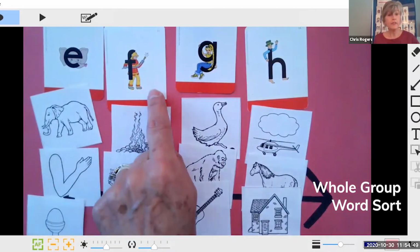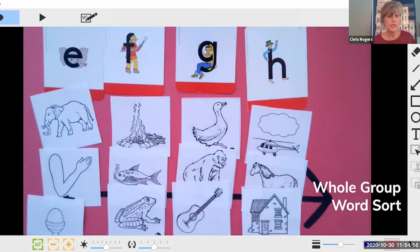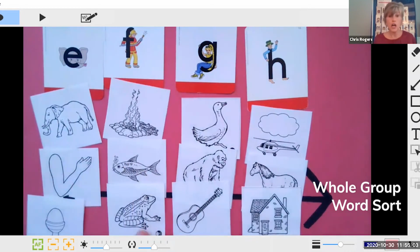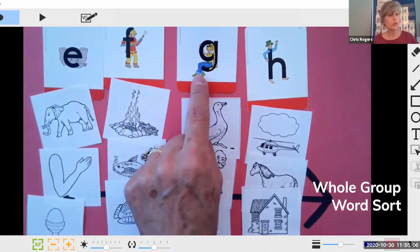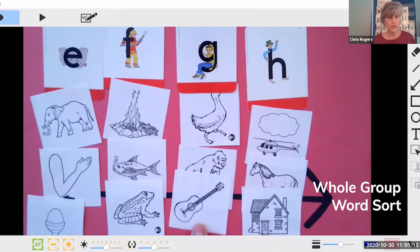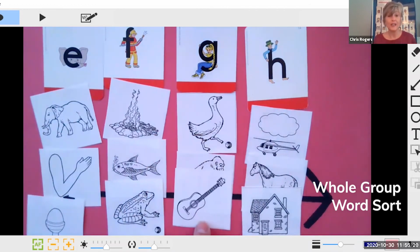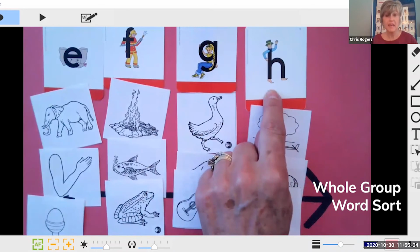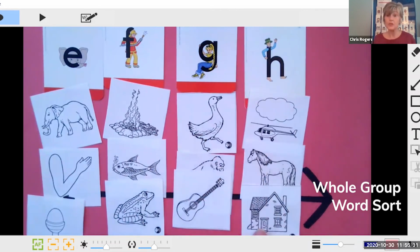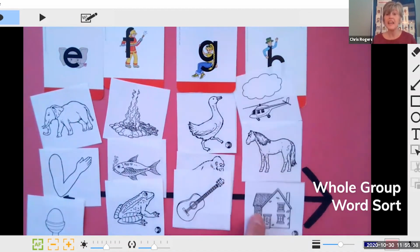Good. Firefighter Fred says f in words like fire, fish, frog. All right, you say it now. Firefighter Fred says f in words like fire, fish, frog. Next, listen. Golden Girl says g in words like goose, gorilla, and guitar. It's your turn. Golden Girl says g in words like goose, gorilla, and guitar. And last, we have our new friend, Harry Hatman. Harry Hatman says h in words like helicopter, horse, and house. Your turn. Harry Hatman says h in words like helicopter, horse, and house.